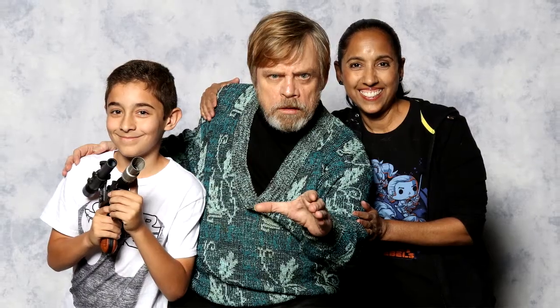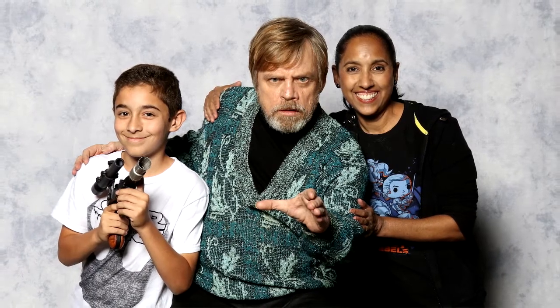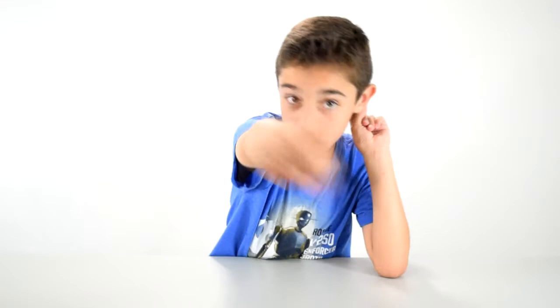So we got in to see Mark Hamill, and then we took a photo op with him, obviously. Here it is. It was of me, my mom, and him. He's like using the force on the camera. And then I'm just showing my gun, which I will show to you in a minute. And he was really cool. He even said, go ahead and point your gun at the camera.